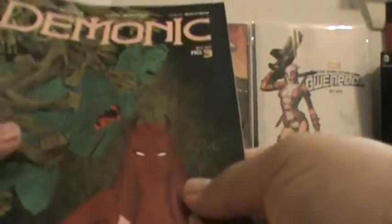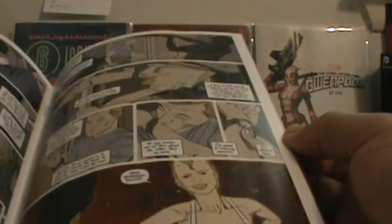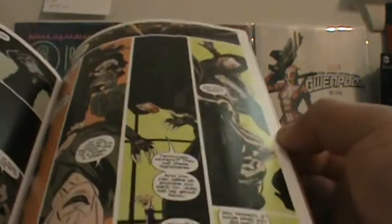And Demonic number 3 is out. This is actually a pretty good story as well. I don't know if any of y'all have been reading it. If y'all haven't, I need to check it out. It's a pretty weird book. But yeah, like I said, I really do like this book.